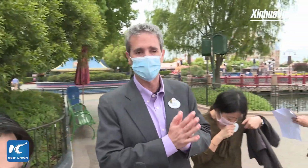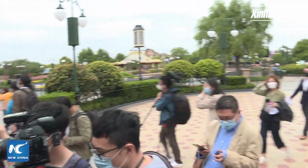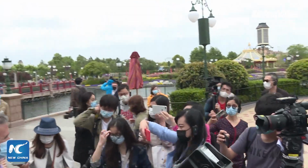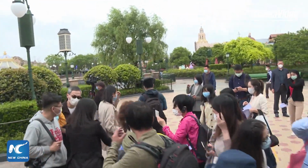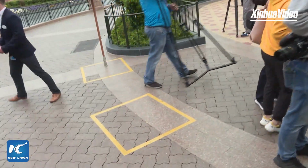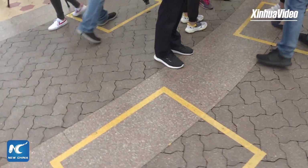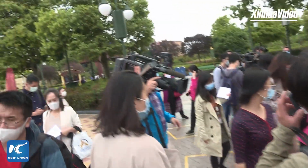So we can just stop here for a second to show you on the ground some different types of markers we're using. This area, if you're familiar, we do a character atmosphere show called Tai Chi with Donald Duck, and the performers perform in the center here. We've created a viewing area where each party would now, in this configuration, stand within the yellow box, and each yellow box is 1 meter separated from each other. It provides a very simple way to clearly inform our guests where to stand and create that distance, and once it fills up, we'll ask other guests to come back for the next performance. But with our limited number of attendees per day, we believe everybody will have a chance to see almost everything they want to see.